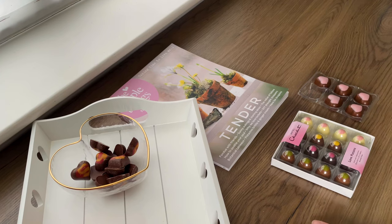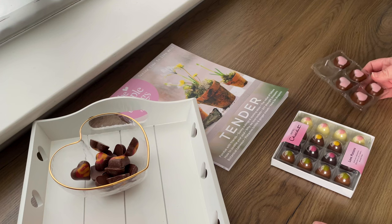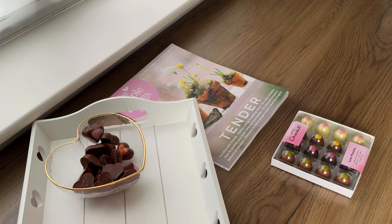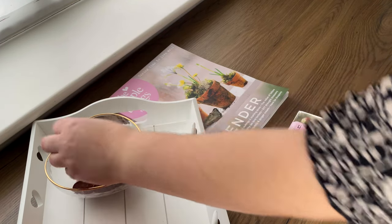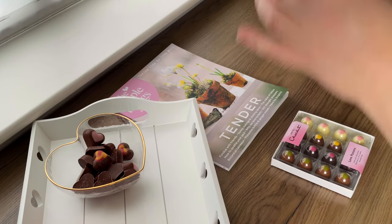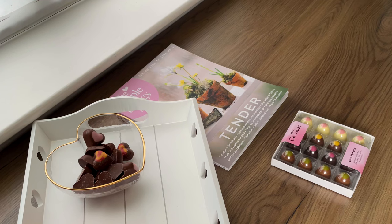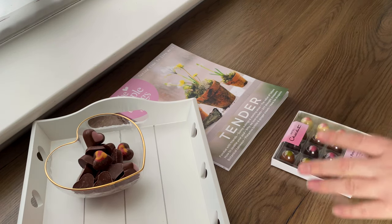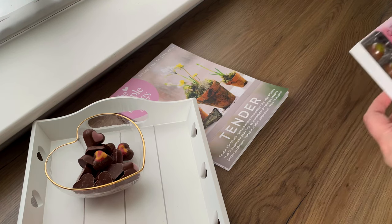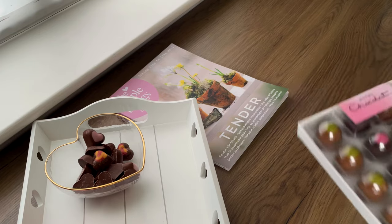Mmm. Oh, these are good. Very nice. Now, I'm not a huge alcohol person, but those aren't very strong in terms of the alcohol. You get more of the taste of the chocolate and the amaretto than you do of the actual alcohol, which is good, because that's what I was worried about with those. But they are really nice. It's making me want another one, but no.